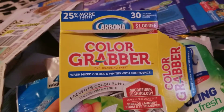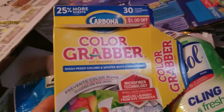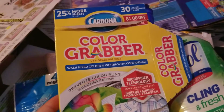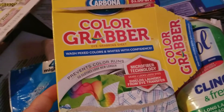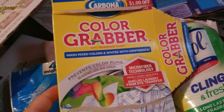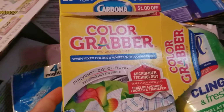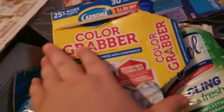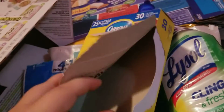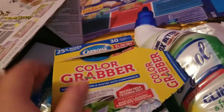Went through one of my Carvana color grabbers. These make laundry so easy. You just pop a sheet or two in with your laundry. You don't have to sort it. And it catches any colors that might try to bleed onto anything else. They're cheaper than the Shout color catchers. There's more in them. And you get $1 off coupon inside with every purchase. And there's no expiration date, so you should definitely try them.